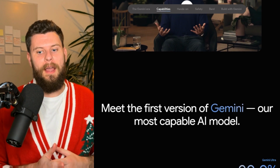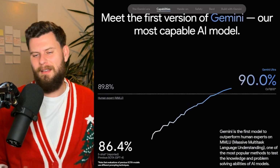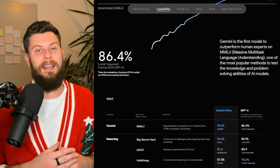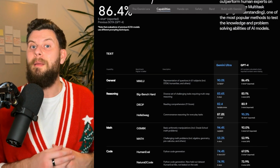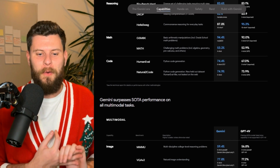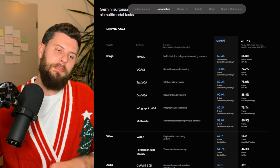It's really cool. And the thing that they boast about when we take a look at the press release on the website, like right here, is that compared to ChatGPT 4, it apparently blows them out of the water in terms of reasoning, math, coding, and also its image capabilities. So it's pretty cool to see.